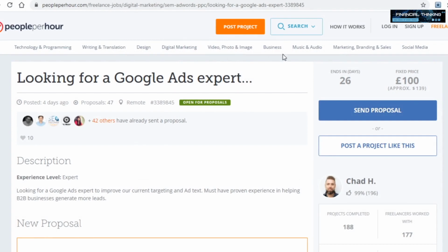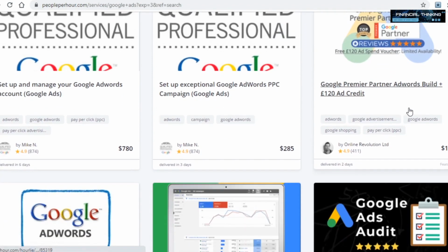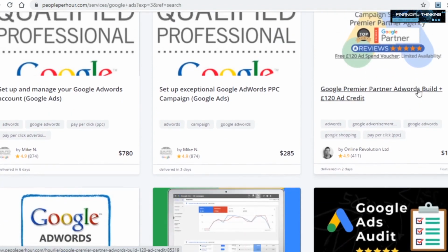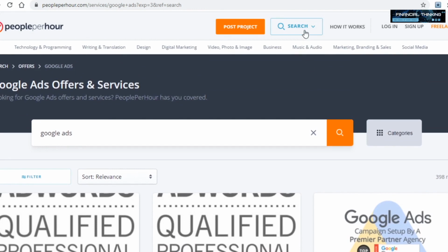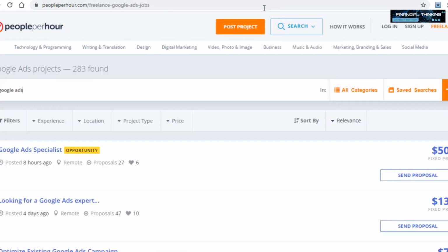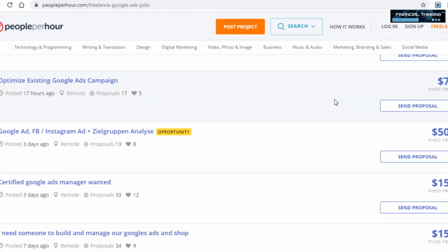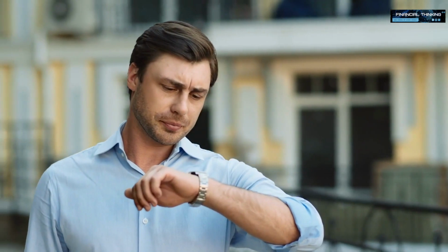Anyway, what you will need to do on People Per Hour is create an absolutely free account by clicking on the sign up button right here. And what you will want to do from there is create a gig like some of these people have and wait for your customer. Or alternatively, you can click on search here and select search projects and then type in Google Ads. In this fashion, you will be able to search for potential customers yourselves without waiting around doing nothing.